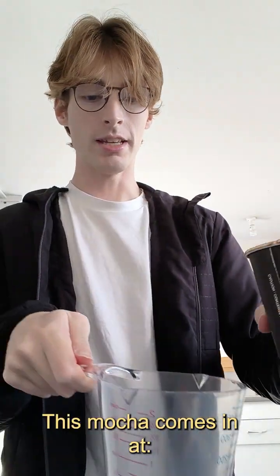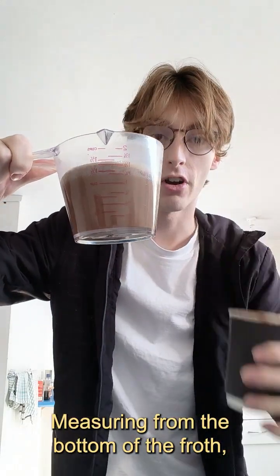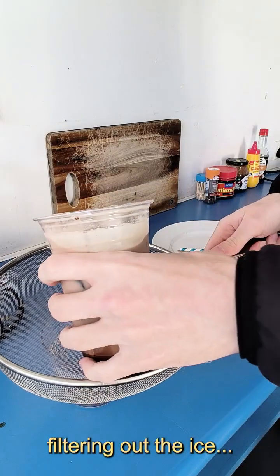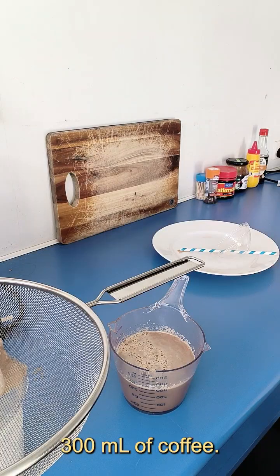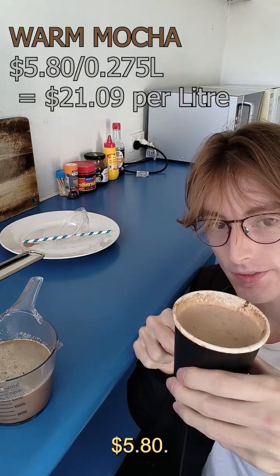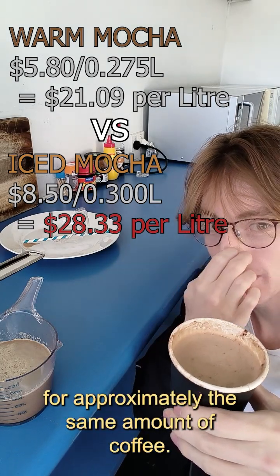This mocha comes in at 275 mils, measuring from the bottom of the froth. Taking into account some residue, let's pour the iced mocha, filtering out the ice. This reads 300 mils of coffee. Keep in mind, the other one was 275 mils of coffee. $5.80, $8.50 for approximately the same amount of coffee.